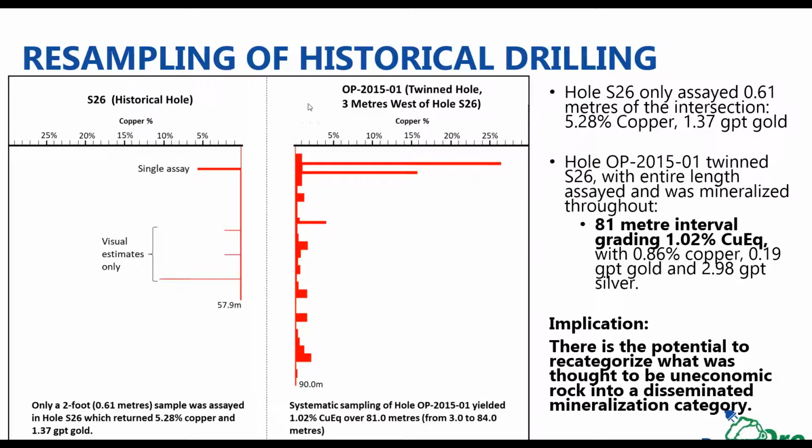This is a twinned hole, which means they tried to recreate it, in effect, to validate this hole to see if this data is real. And so they drilled it 3 meters to the west, and I'll note that this hole starts right from surface, and the mineralization starts right from surface.